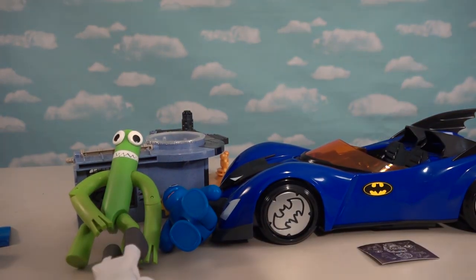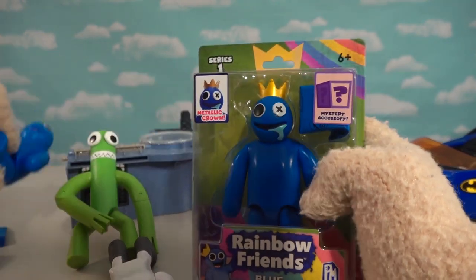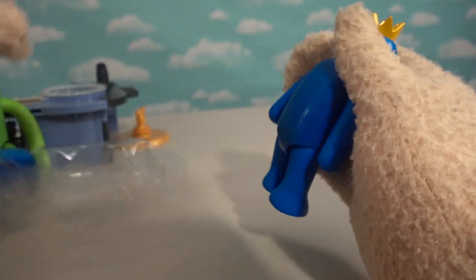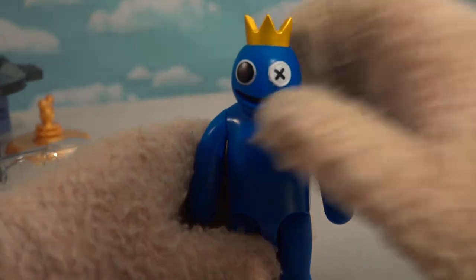And then, of course, we've got alternate Blue. Or, wait a minute, this is the alternate Blue. I'm not sure. I think this is because his name is just Blue. It looks like I opened up the wrong one first. But no matter, we're all friends in this happy land. Yeah, look at that. All right, so let's compare the two.